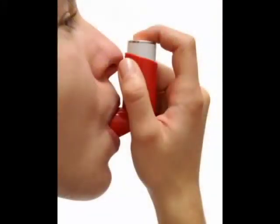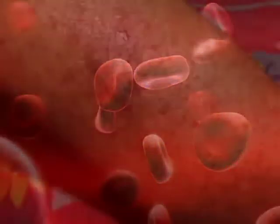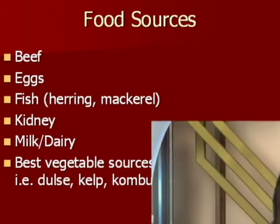So some of the conditions: asthma, atherosclerosis, bursitis, Crohn's disease, depression, diabetes, high blood pressure, infertility in males, remember zinc and B12, osteoporosis, pernicious anemia, and vitiligo. Okay, food sources: beef, eggs, fish, such as herring and mackerel preferred, even though it might smell a little bit. Kidneys themselves, the organ meat itself, milk and dairy, and the best vegetables are sea vegetables such as dulse, kelp, kombu, and nori.